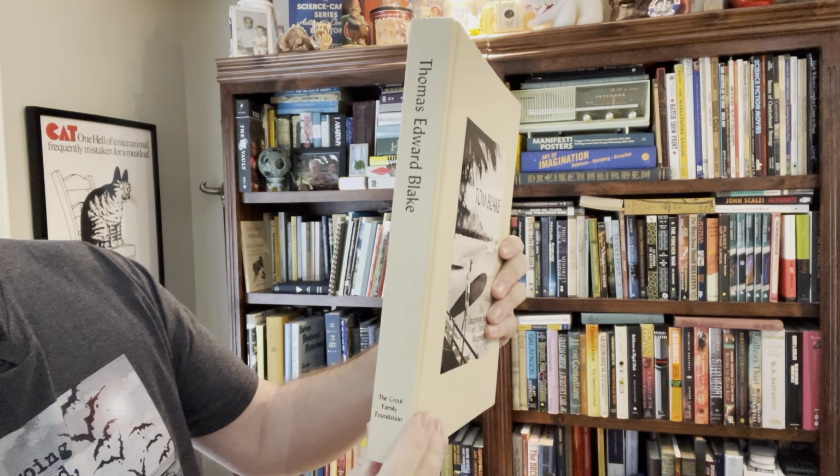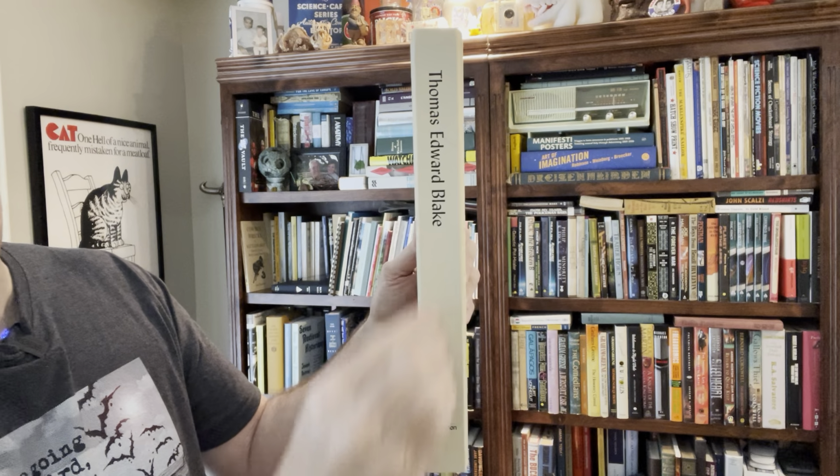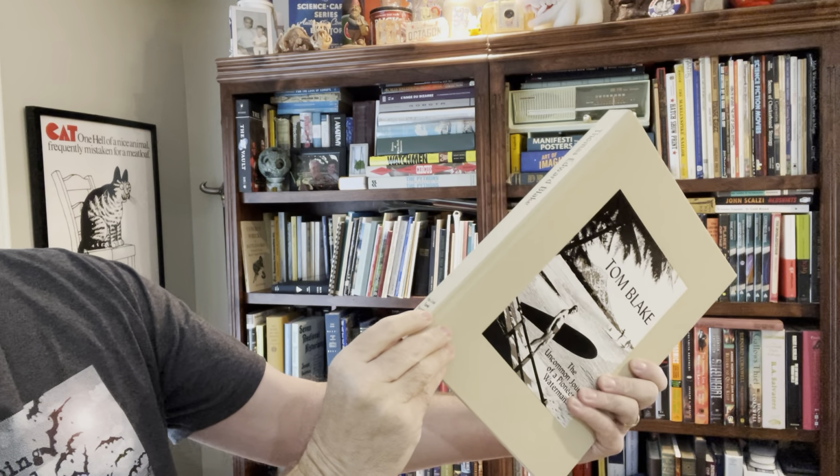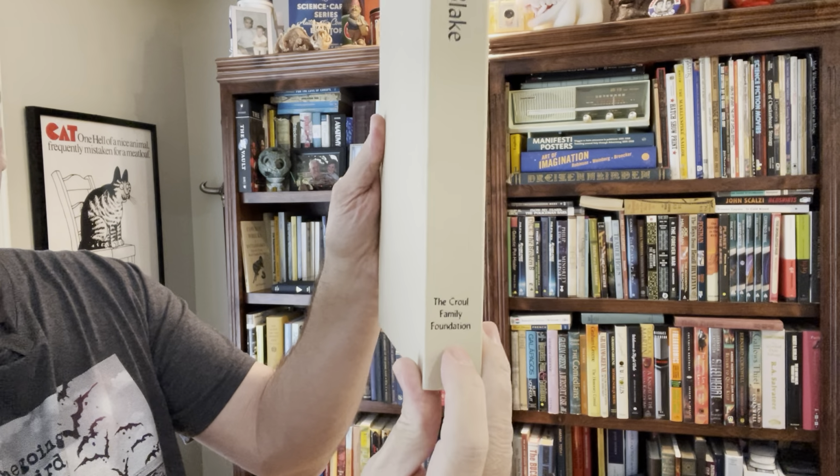All right, here's the one that I was actually the most excited about. I don't know if it's going to be the most profit, although it has some good profit potential. I just saw this book and I thought it was gorgeous. So here's how it was on the shelf. It was just kind of plain, but had this Thomas Edward Blake, and you can see it's got a family foundation here. And so it's just sitting there on the shelf.